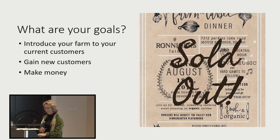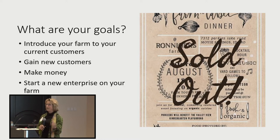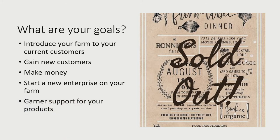There are farms in our area that are starting to do this to make money, and they're not being shy about it. Maybe it's to start a new enterprise on your farm. Maybe people are like, what? You should have one of these every month because we love to come out here to go to dinner. So I think you really could do it. And when someone said that to Marquis Roniger, she just was like, oh my God, that's how I feel too. It's a lot of work on top of a busy life. But it could garner support for your products.